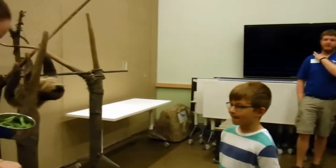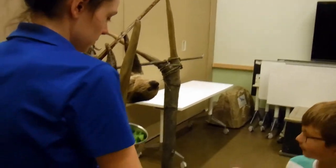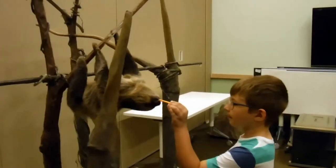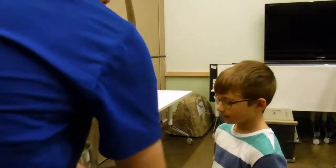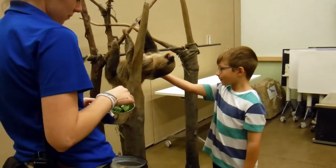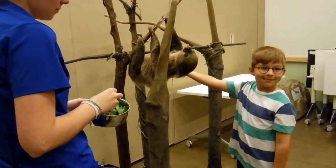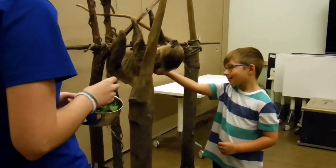So you might think they have a lot of muscles because they spend their whole life doing one giant pull-up. But really all that lets them do that is how specially designed their arms are. So if you look at their claws, they're perfect little hooks. And even the ligaments in their arm are designed to let them more or less hang as dead weight on their arms. So they don't actually have a lot of muscle. Think about what they eat. All you eat is lettuce all the time. He must be in heaven.